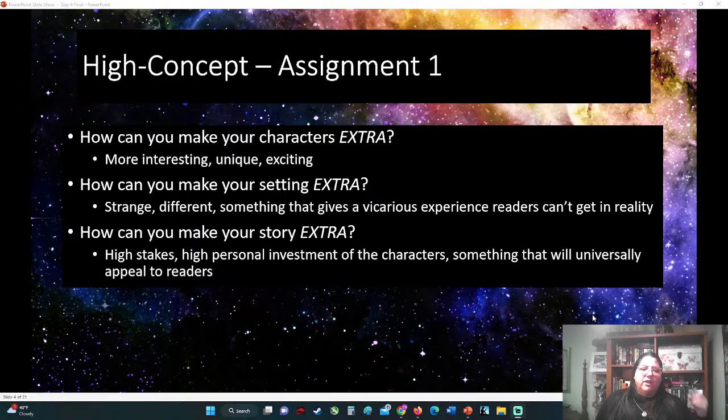All right, so we have our characters, our setting, and our story that we can try to work with high concept. And then we can also work with cross genres like science fiction and Western, which we'll talk more about tomorrow in plotting.